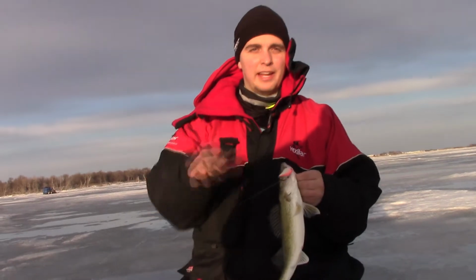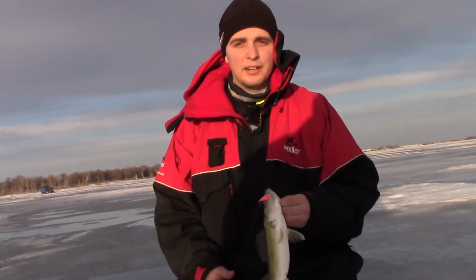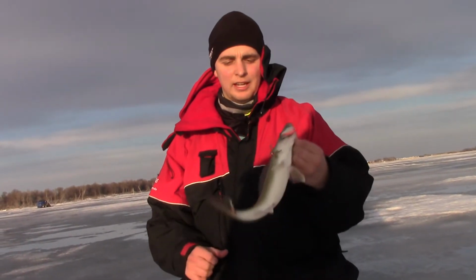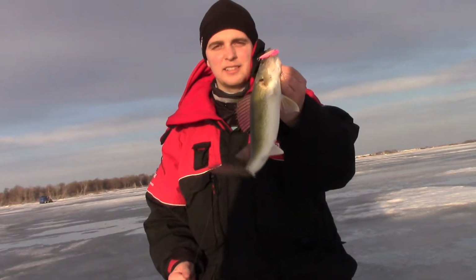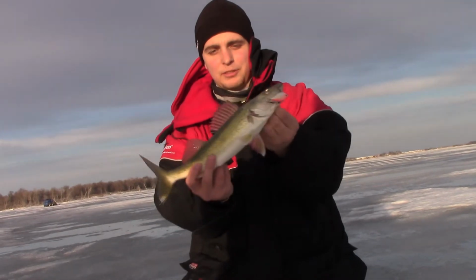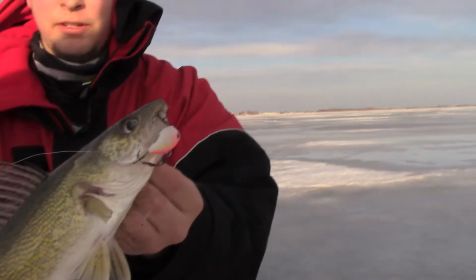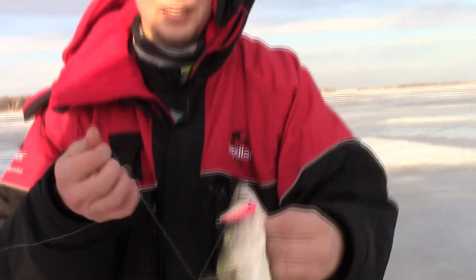We came over to the main lake here in Devil's Lake, and it started off a little hot. We caught a nice walleye within 5 minutes of sitting down. Then it slowed down for about 2 hours, and now it's picking up here. We just caught about 5-6 walleyes in the past half hour, so great fish. She's gonna add to the dinner table tonight. Things are starting to pick up tonight, and it's been a real good lift of morale. So anytime you catch walleyes, big lift of morale.